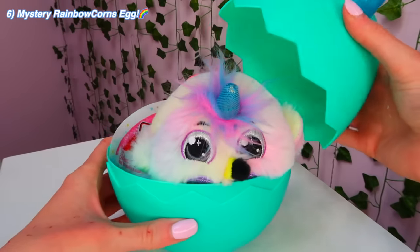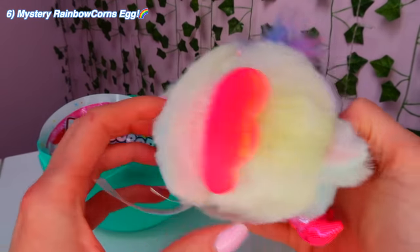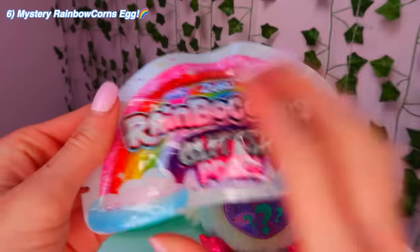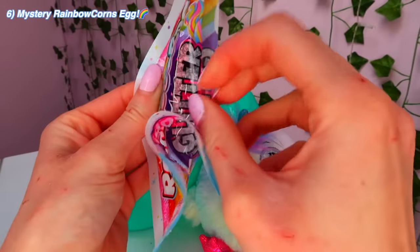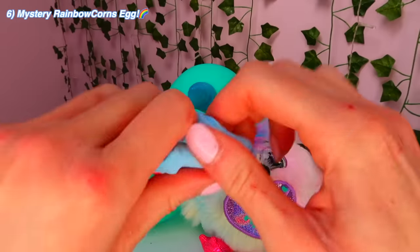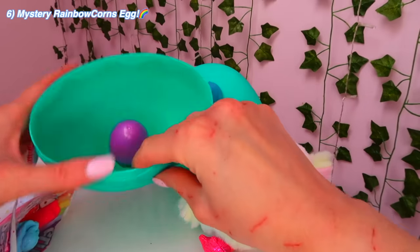Oh my goodness. That is so sweet. It's like a unicorn flamingo bird thing with a wing. Ooh, what's this? We got glitter poop. Wait, is this slime? It feels like it. Okay. Question, guys. Oh, it's glittery. Is this slime? Or is it like Play-Doh? Maybe it's like cloud slime. Either way, it's satisfying though.